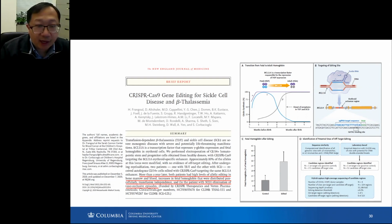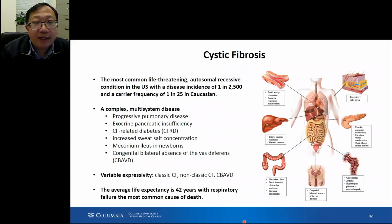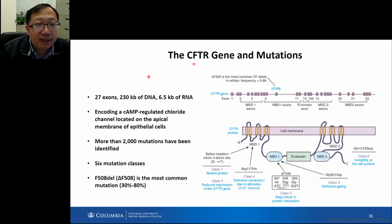So last, I will go to two specific genetic disorders, which I think are used as examples for precision medicine. One is cystic fibrosis. I think it's the most common autosomal recessive condition in the US, especially in the Caucasian population. The carrier frequency is very high, 1 in 25. And obviously it's a complex multi-system disease, which mostly affects the lungs, but some other organs also get affected. The gene responsible for this disease is called CFTR.